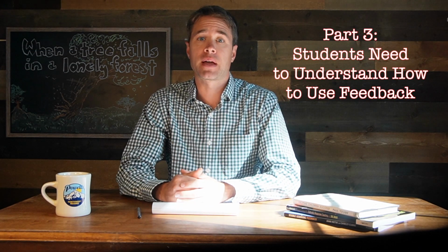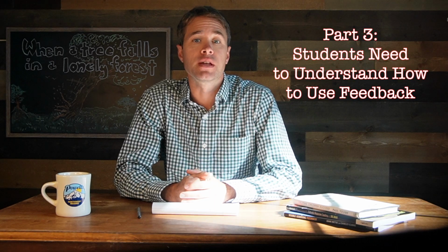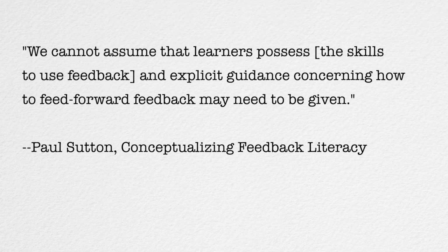The last part of feedback literacy is how to use feedback. In his paper, Paul Sutton says, "We cannot assume that learners possess the skills to use feedback, and explicit guidance concerning how to feed forward feedback may need to be given." So often as teachers, we assume that our directions are as clear to students as they are to us. But a raft of research exists that shows that this is not the case.